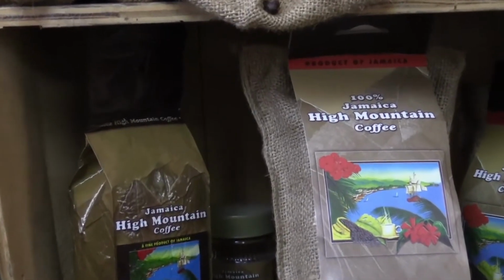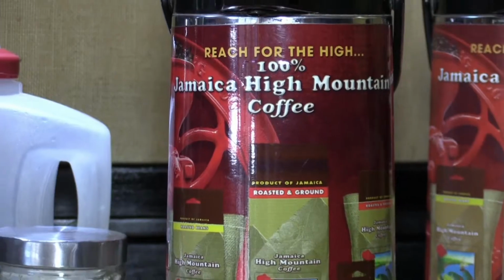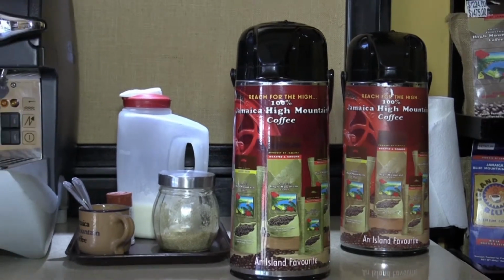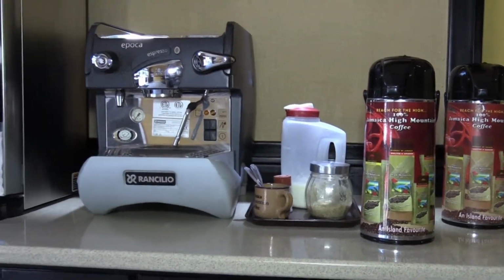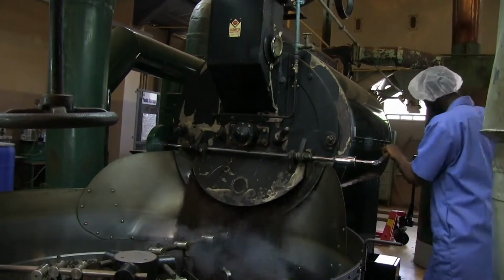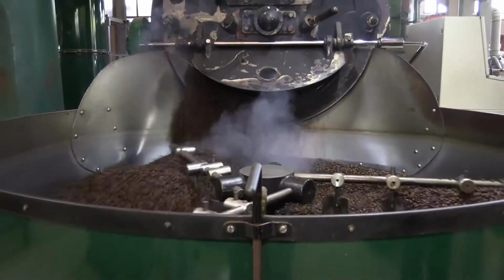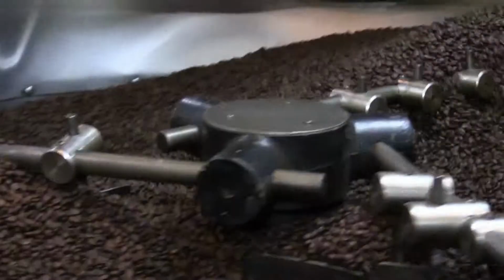Jamaica Standard Products is a fully integrated coffee company, meaning that we produce coffee from the seedling right through to the cup. We have a state-of-the-art roaster at Jamaica Standard Products, employing some of the most modern roasting techniques. We do this to ensure that we supply you with a consistent roast with the best quality at all times.